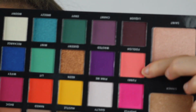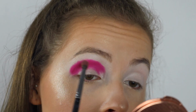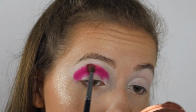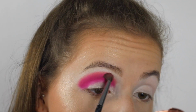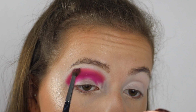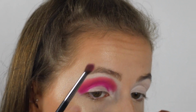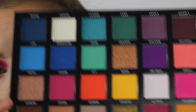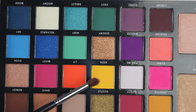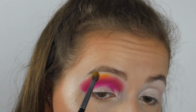Okay, so then I'm going to go back in to the palette and I'm going to go in with Foolish, which is a very nice peachy coral shade. And I'm going to place this above that pink to blend it out, to try and work with as many of the colours as I can. And then I'm going to go in with Keen, which is the bright yellow shade by here. And I'm going to again put that above that peachy colour.